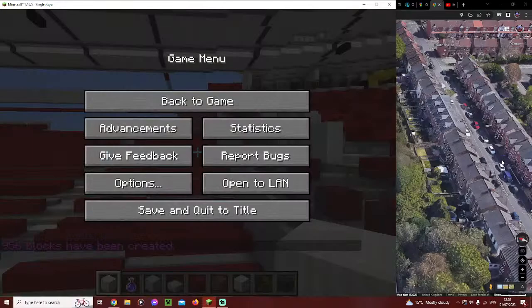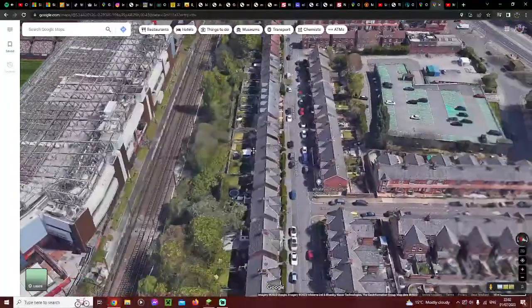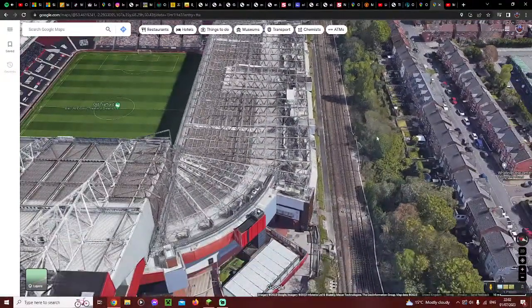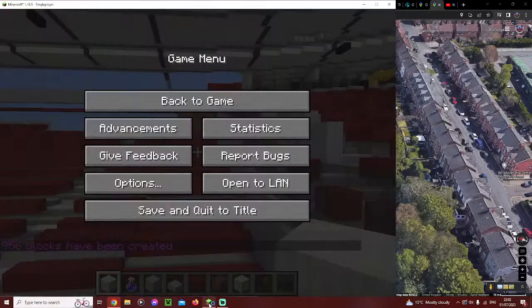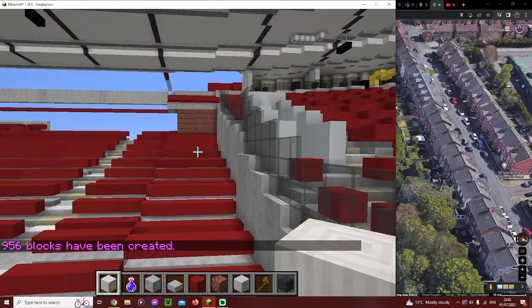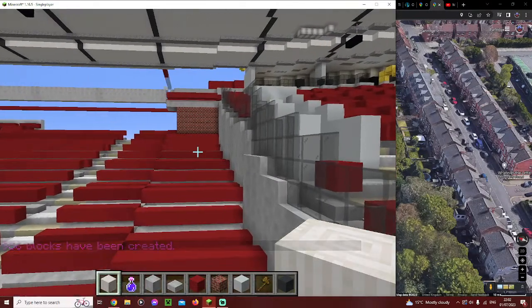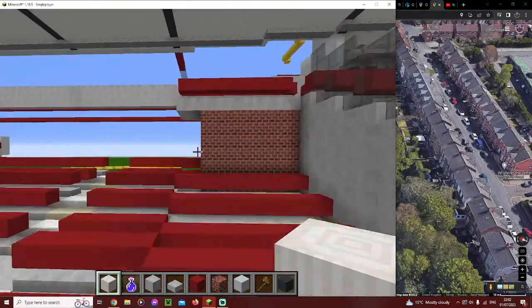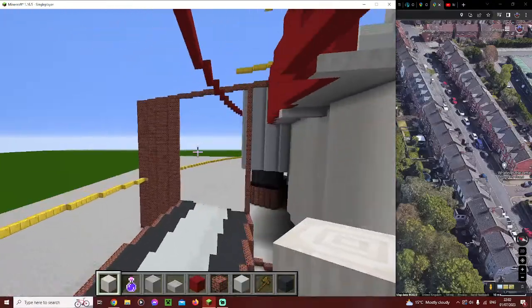That must be Coronation Street. Railway Road. Yeah, it's Railway Road. I'm currently doing the New Lawn Stadium, home of Forest Green Rovers. I think Phantom's done that. Might be worth checking his out.